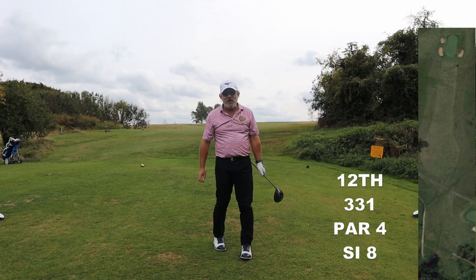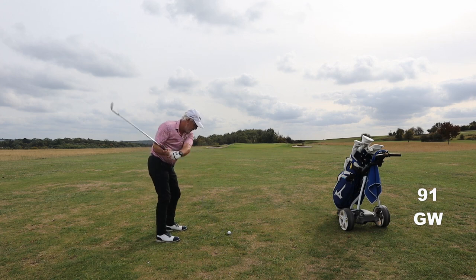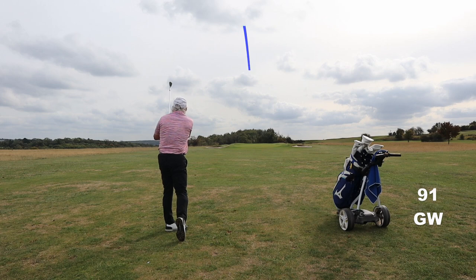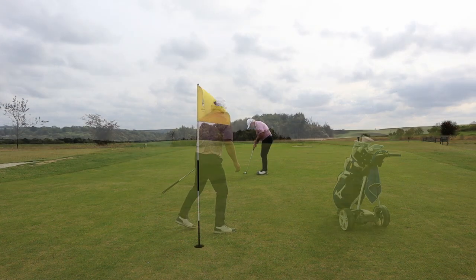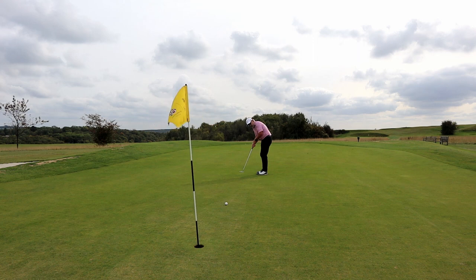I think I've just hit my first fairway. I really do like this 12th green. There's so many interesting slopes. There's a bunker that pinches it left and right. But when you hit it like that, it's not much of a bother. But you can get caught out on this green.